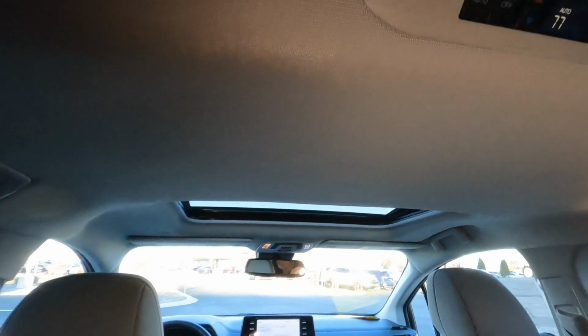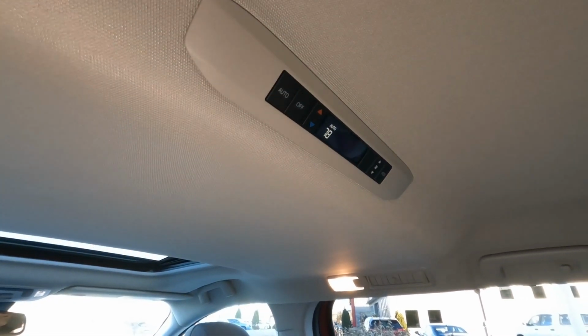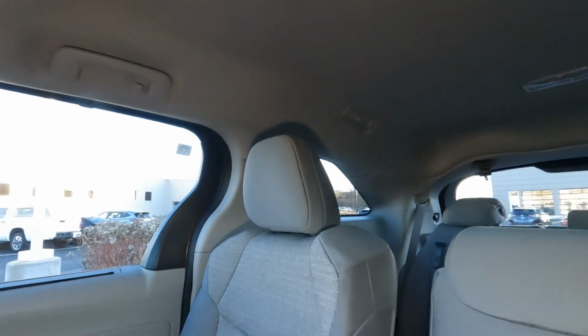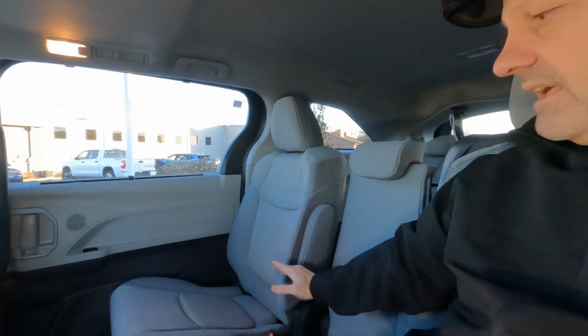Up on the headliner up here, we do have your automatic temperature control, so you can control the temperature separate from up front. There's also vents in the back here, more lighting back there. This one does have the center bench seat, so we're able to seat as many as 8 passengers.